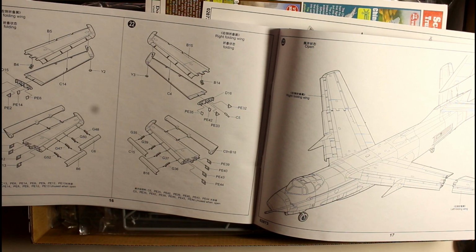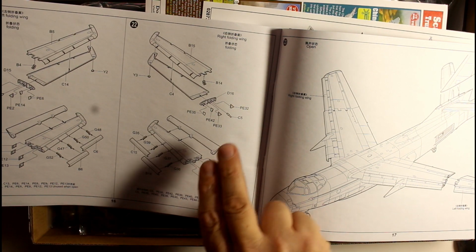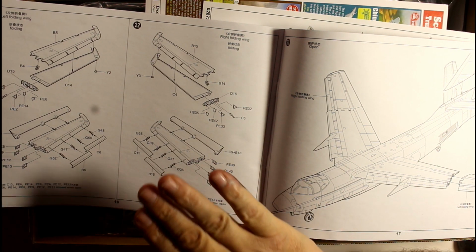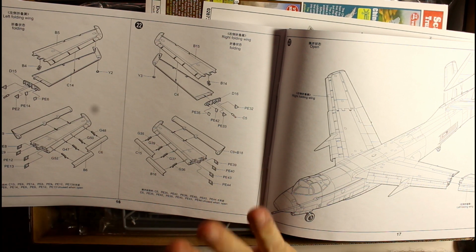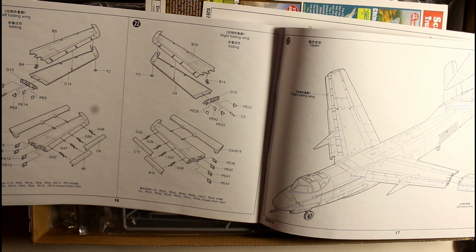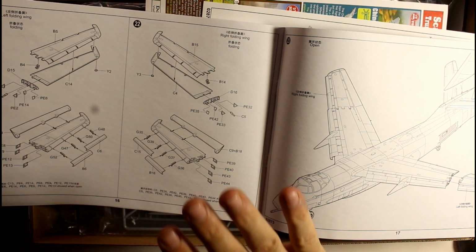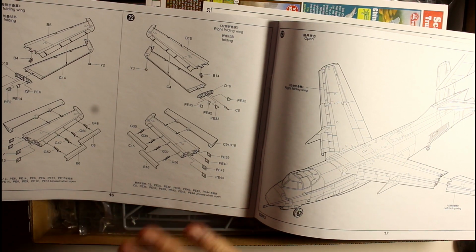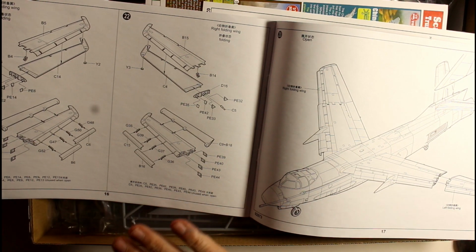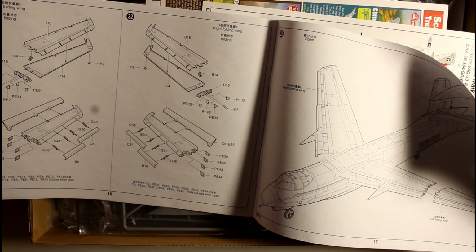And this looks like the tips on the wings, and because of all the PE parts and the hinges, like I say, you can have these lifted up so they're in the raised position. So she's sitting on the deck and she's all folded up. But it's something I have to look at whether I want to have it in that position or whether I want to have it folded down. I think at this stage, guys, I'm going to have it completely folded out with the wings completely straight. But I may change my mind. It's going to depend as I go through the build.